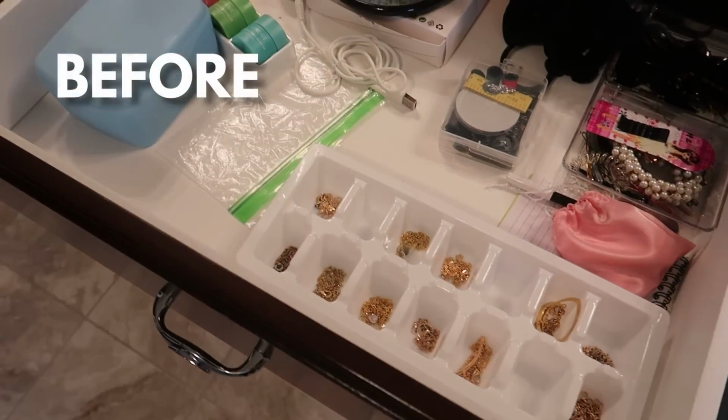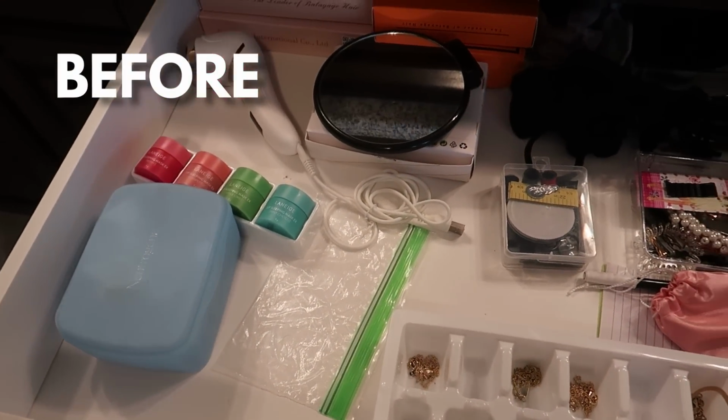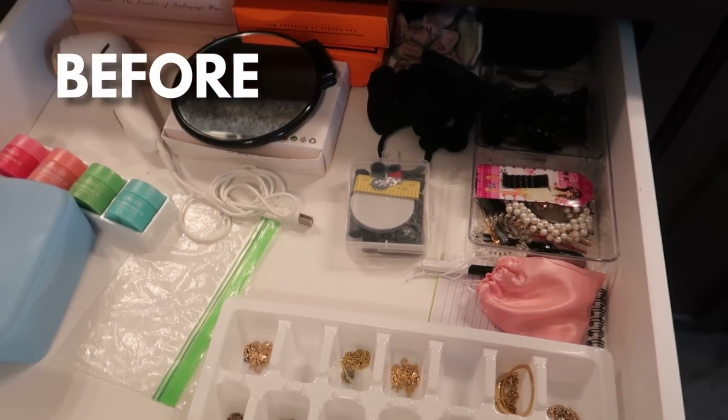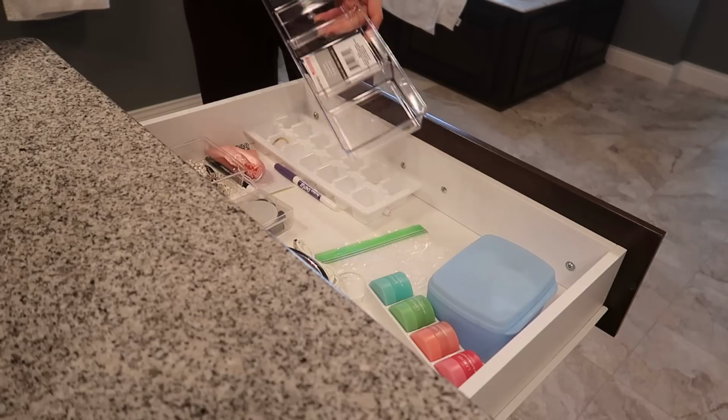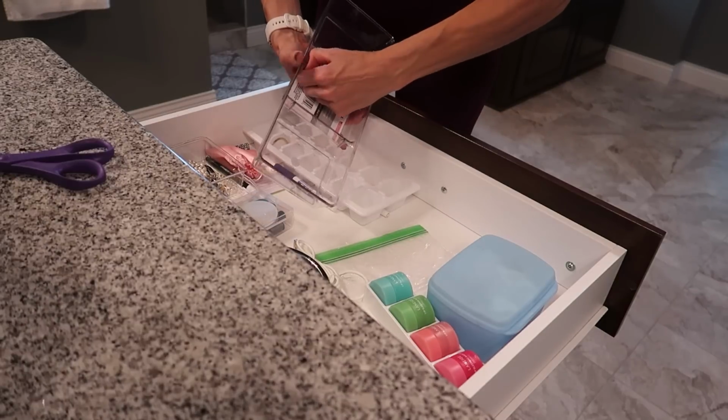Let's get this drawer in my bathroom organized using some Dollar Tree items. You can see it's not too horribly bad. I tend to be more minimal when it comes to things, at least in my opinion. I know everybody has a different threshold for that.